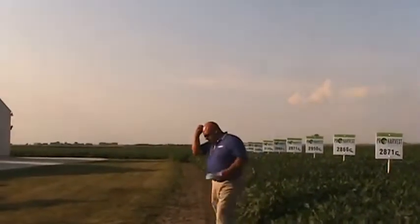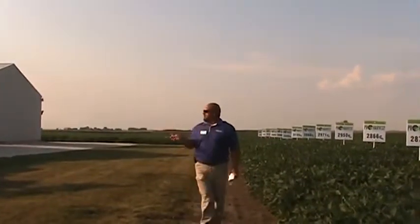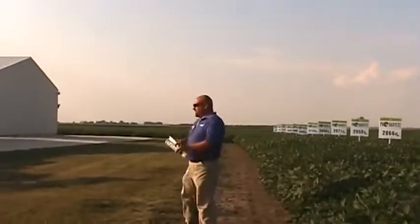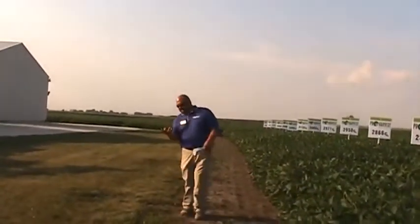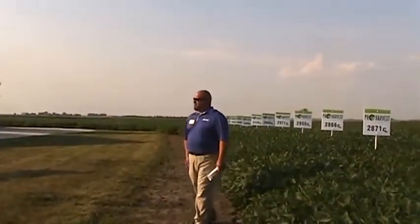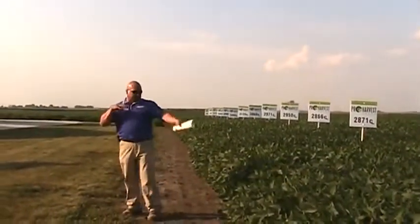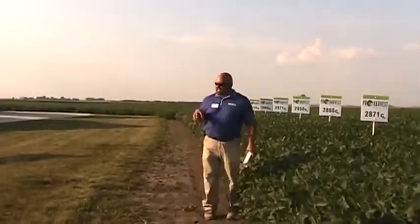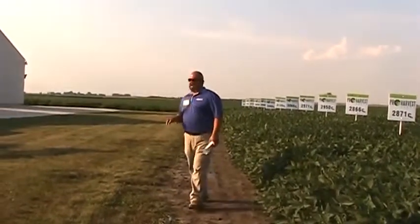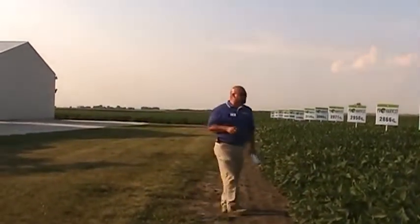It does have a little stronger than average defense on white mold. I know there's some talk about some white mold, some in Iroquois County, I think I've heard of two places, and then I know a couple in Livingston County where I'm at where they've had accounts of white mold already. So this is an earlier maturity, where we can hopefully beat that white mold, but then it has a good defense against it too, and we're not losing any yield. This one has really yielded right up with our 2.7s and 2.8s.